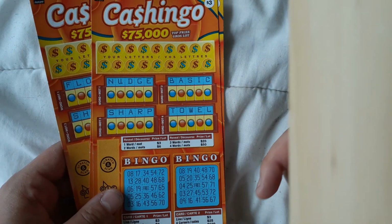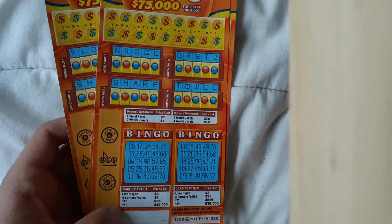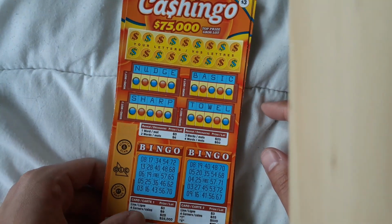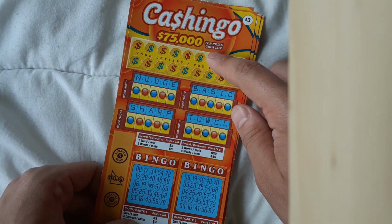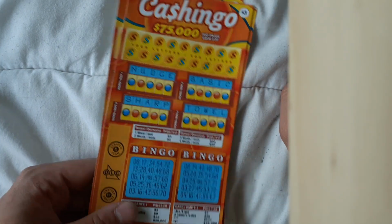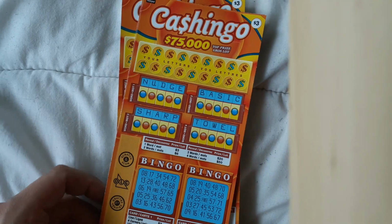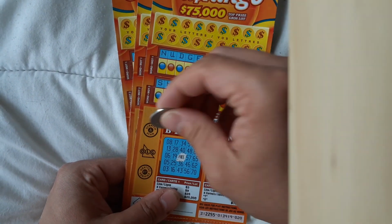It's kind of similar to Crossword and Bingo. For the bingo, the numbers are showing right there, and the top ones where the dollar sign is are the letters that you have to get to match these four words. Yeah, it's a pretty good concept, a mixture between bingo and instant crossword, so I'll give it a try. Can't forget to do the free space.